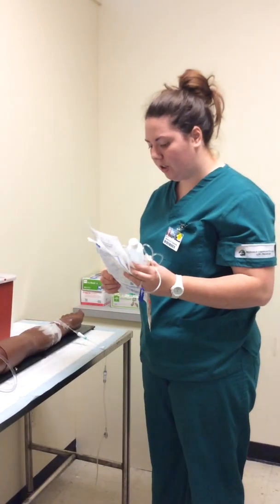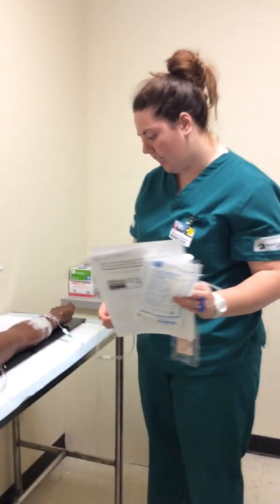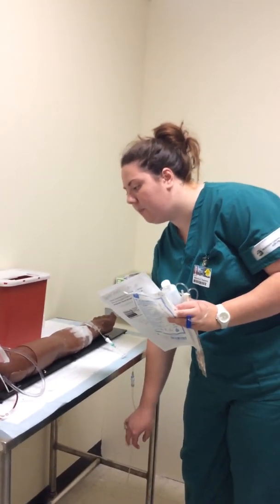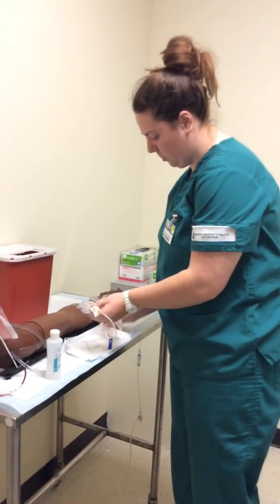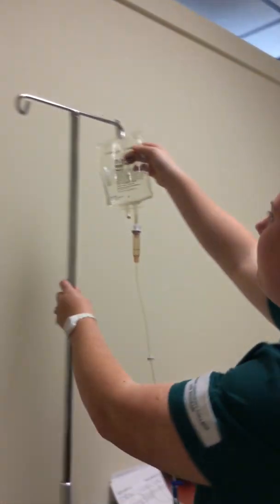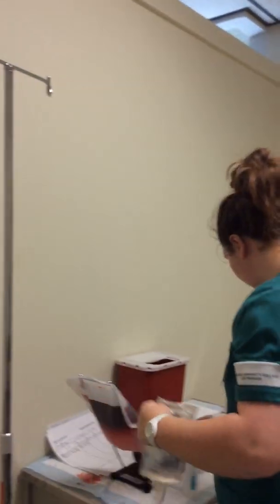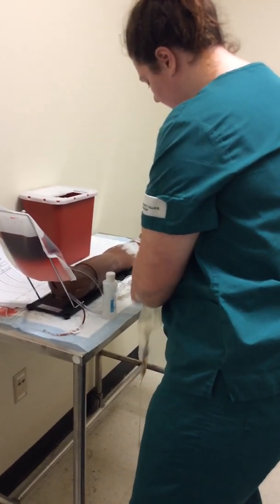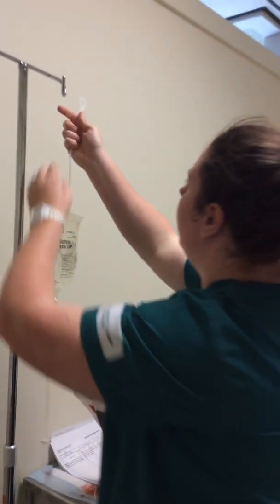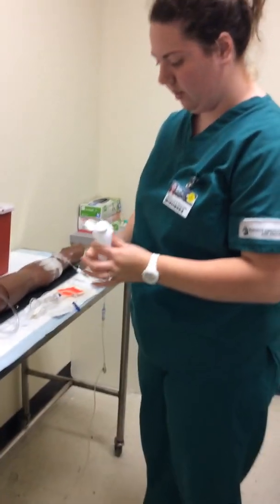Okay, today I have for you gentamicin 80 milligrams. It's going to run through your IV line and it is for your infection. It's going to make you feel better. Now, I'm going to lower this and check for blood return. We have blood return, so it's patent. And while I'm doing that, I'm going to lower this. Wash my hands.